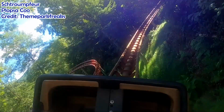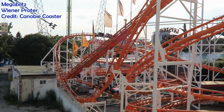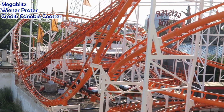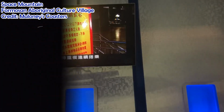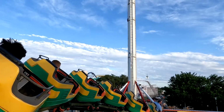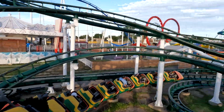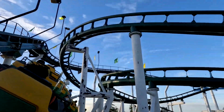Other models can be seen relying heavily on helixes or winding through the woods. Both courses would play very well with how these cars shake you about and use various mild forces nicely. Space Mountain in Taiwan is also an indoor coaster, as Hornet was originally designed to be. It does seem sad that this coaster doesn't have a true clone around the world, as most parks needing a solid family coaster could use a ride similar to this.